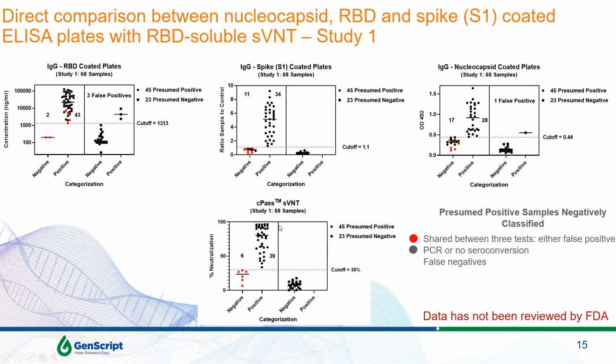So we were very pleased, obviously, with these results, but we were curious about these 6 false negative samples, depicted here in red. We went back and looked at the other two assays, and we noticed that the same 6 samples in red were called negative in the spike-coated plates and the nucleocapsid-coated plates. So we concluded that there is at least corroborating data between these assays that might indicate that these 6 samples were in fact truly negative and perhaps called falsely positive by qPCR.